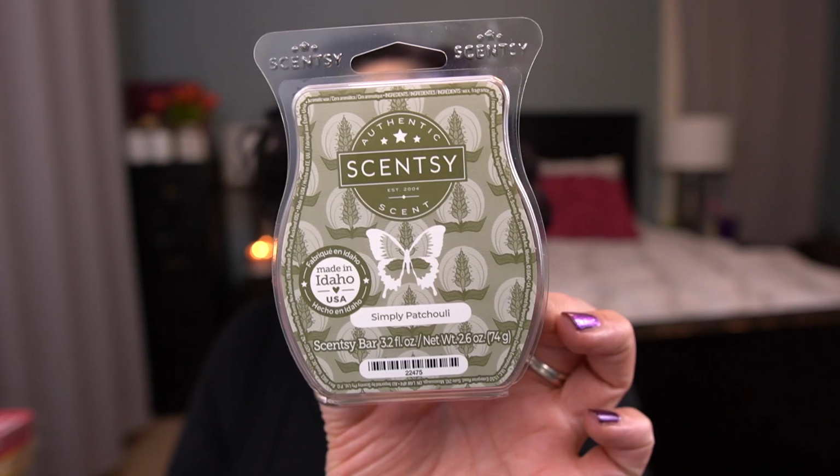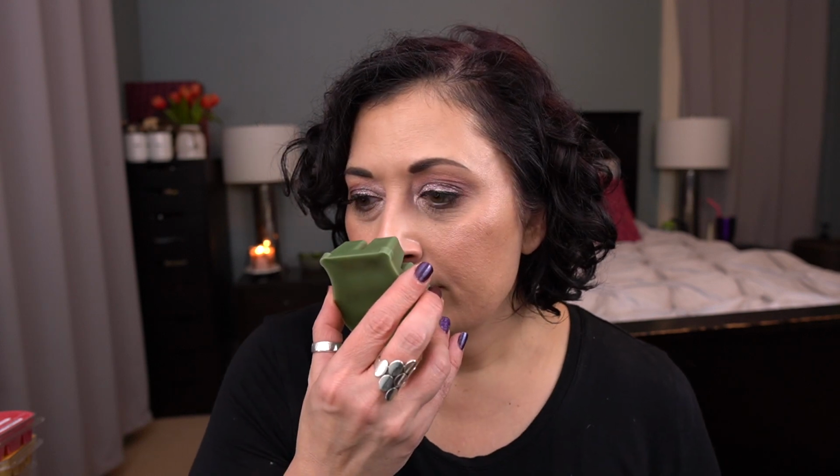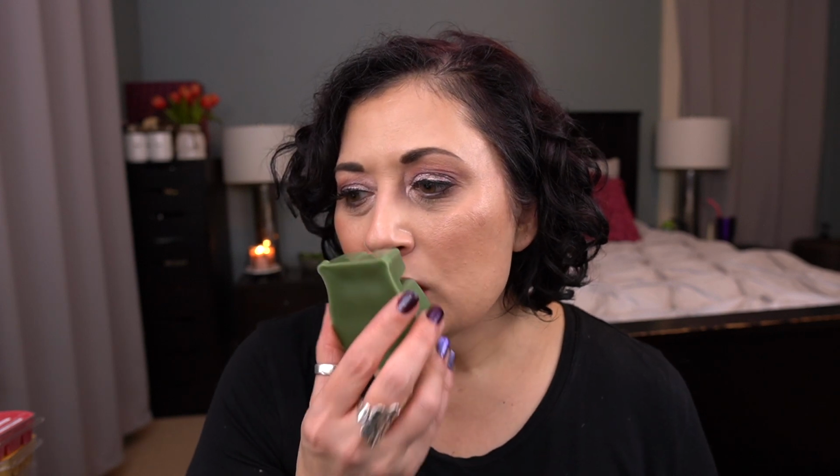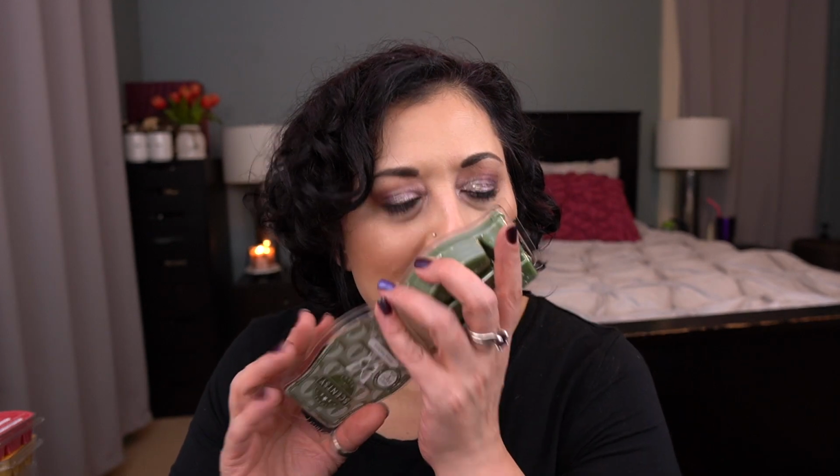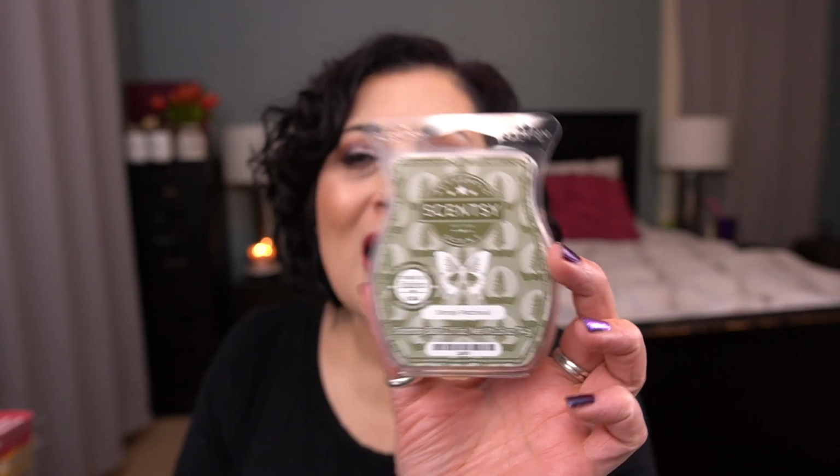Next up, we have Simply Patchouli, rich, spicy aroma of exotic patchouli flower. This is a nice green wax. Yep, that's patchouli. It's definitely on the earthy side, which I kind of like. And I don't find it super spicy, which is really good for a patchouli scent. It's not an incensey patchouli, in my opinion. It's more of the flower, and it definitely has a floral note to it. That's actually really interesting. I kind of like it.